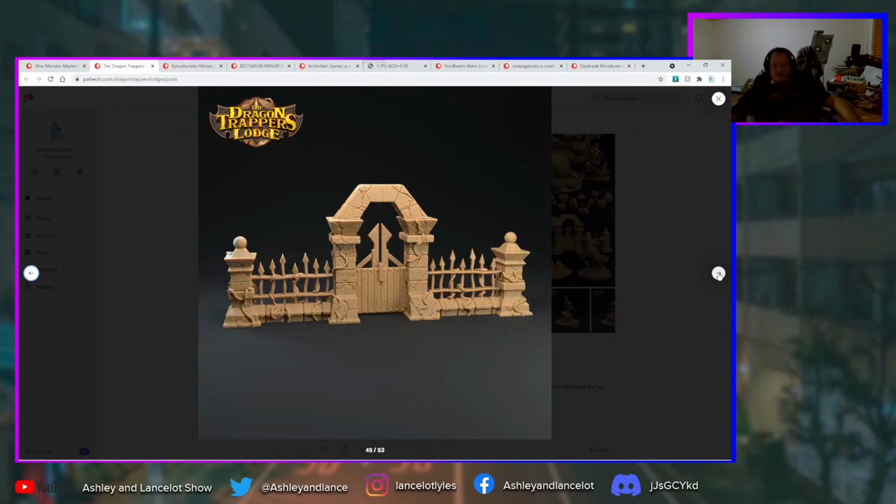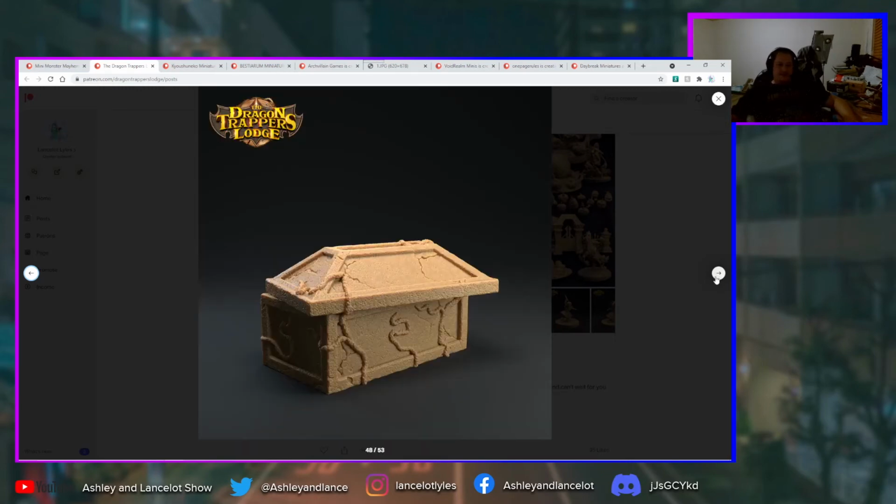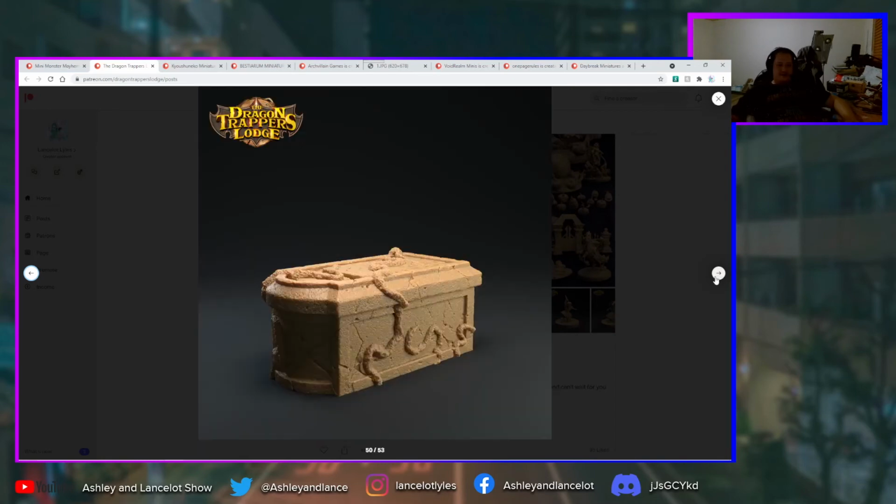Yep, gotta buy another bottle of freaking resin. Thank you, Dragon Trapper. Very good looking ones. Very good looking.